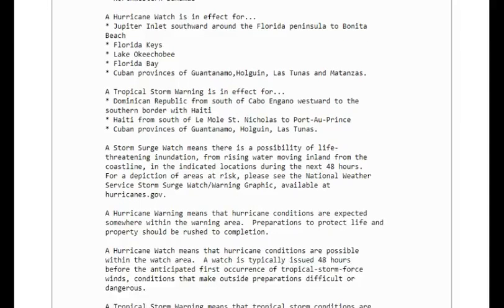Storm surge. Okay, I want to repeat this again. I said it in the midday update, but if you have a storm surge watch, it means there is a possibility of life-threatening water coming your way from the rising water moving inland from the coastline, in the indicated locations during the next 48 hours. For a depiction of the area at risk, I'll take you over to that page and we'll check it out, okay?